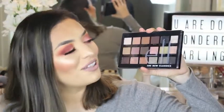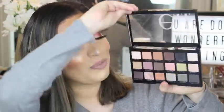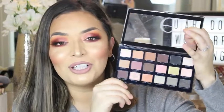3rd place goes to e.l.f. This is the e.l.f. New Classics palette. This is an amazing neutral smoky palette. It is more on the cool tone side, and you guys know I don't really use cool tone shades, but these shades are a must. I actually created a look with this in my Spanish video.